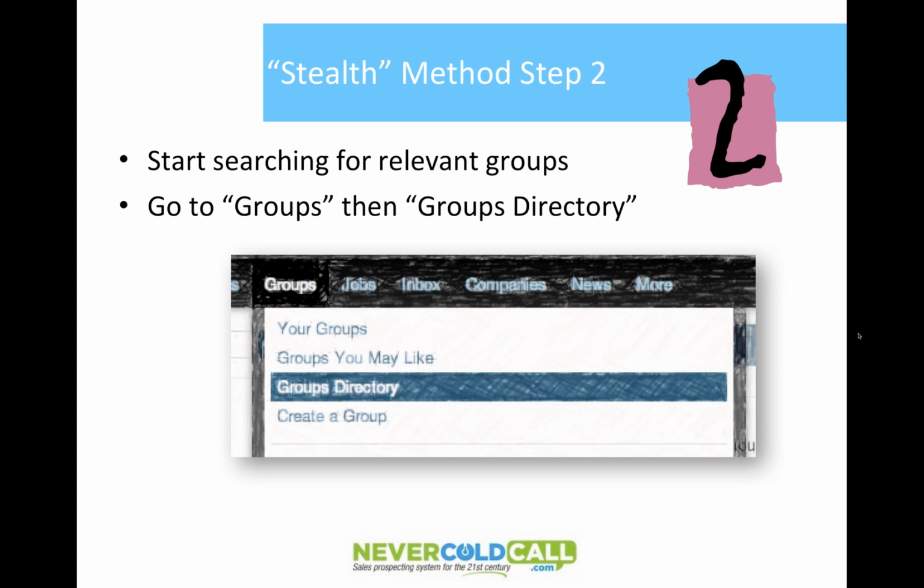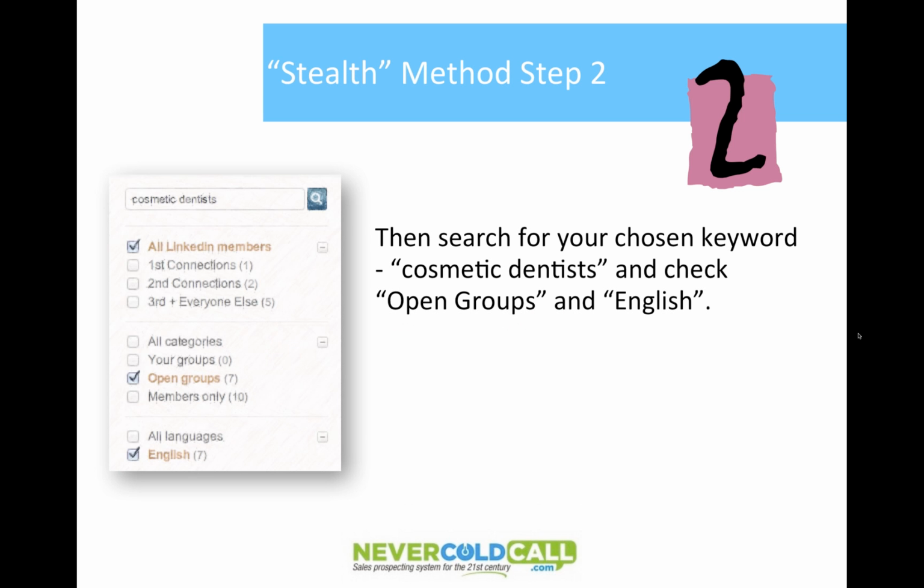So step two in the stealth method is, on that main LinkedIn menu bar, go to groups and then scroll down to groups directory and click on that. And then what you want to do is start searching for LinkedIn groups based on the target you've come up with. So in this example here, I type in cosmetic dentists, all LinkedIn members, not just my connections. I clicked on open groups in this example because these are groups that you can join without approval or without a private invitation. And then I clicked English because I speak English. Obviously, you want to click whatever language you want.